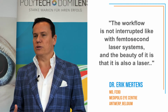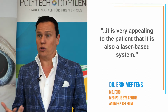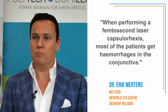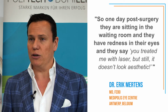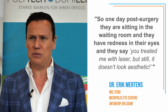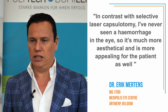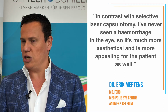Workflow is not interrupted like with femtosecond laser systems, and the beauty of it is that it is also a laser, which is very appealing to the patient. When performing a femtosecond laser capsulorhexis, most of the patients get hemorrhages at the conjunctiva. So one day post-surgery, they're sitting in the waiting room and they have this redness in their eyes. And they say, well, you treated me with laser, but still, it doesn't look aesthetic. In contrast with a selective laser capsulotomy, I've never seen a hemorrhage in the eye. So it's much more aesthetic, and it's more appealing for the patient as well.